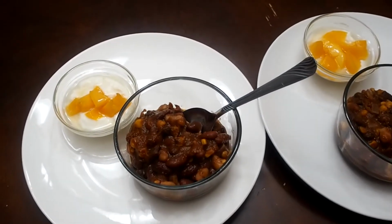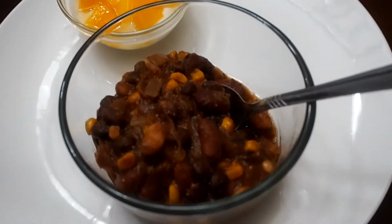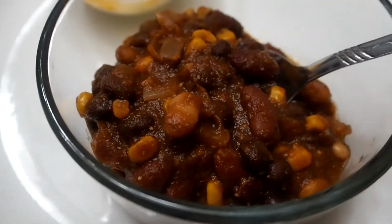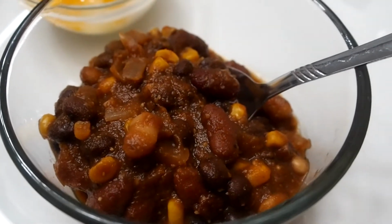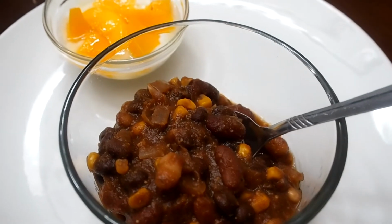Today I've made some really delicious chili in the crock pot. It's basically vegetarian chili. There is no ground beef in this, but I used three different types of beans, tomato, corn, purple cabbage, onions, and lots of good spices.